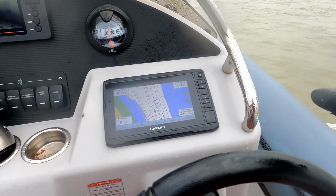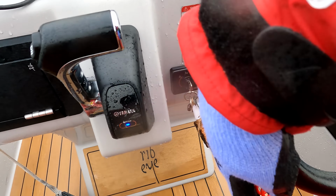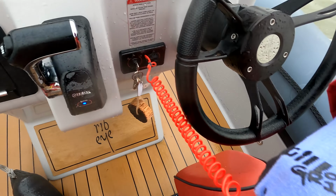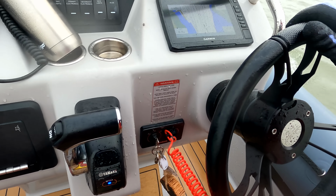So just scanning around how the boat itself works. We've got ahead of us here, obviously a hydraulic steering system. This is called a keel cord. So this basically, in the event that I pull this out, it will stop the engine immediately, and that's clipped onto the life jacket here. So always critical to wear one of those at sea.